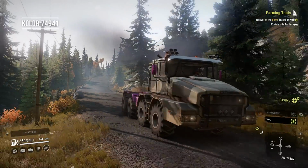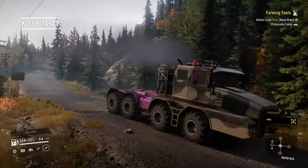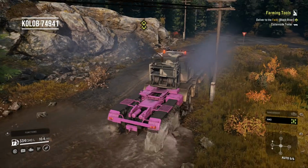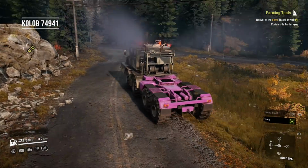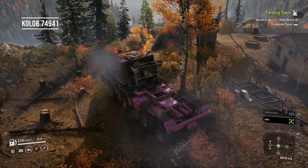Because of how rugged the Kolobs look and the high prices, which are not that far behind SnowRunner's most expensive truck, the pre-order only Navistar 5000 MV, I was hoping to be bowled over. How can trucks that look this cool be bad? I thought. Let's not get ahead of ourselves.